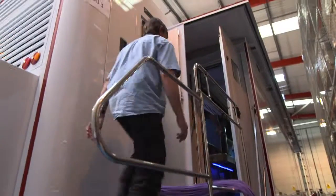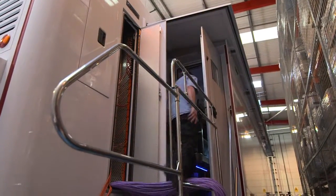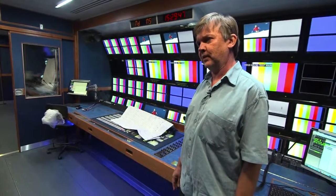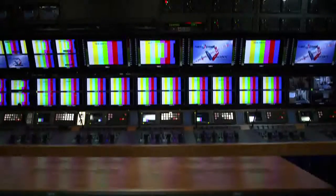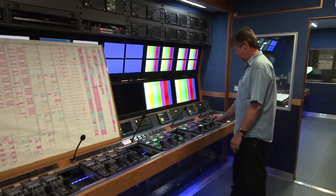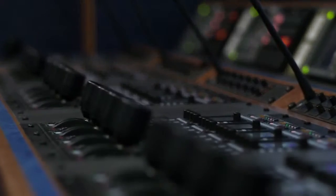It's a chance for senior project engineer Neil to take stock of the team's hard work. This is the main production area. As you can see, it's the largest part of the truck. This is the engineering side of the vehicle. We'll end up with 6 people sitting along here, each controlling 4 cameras.